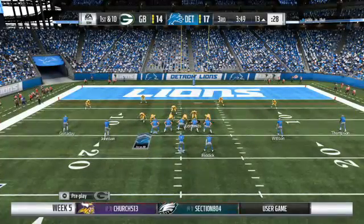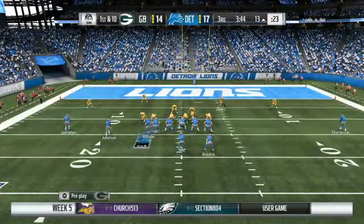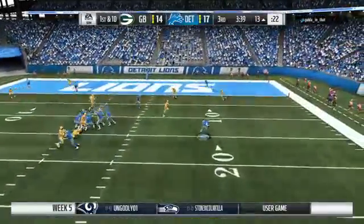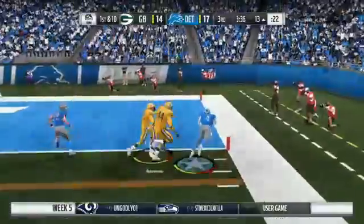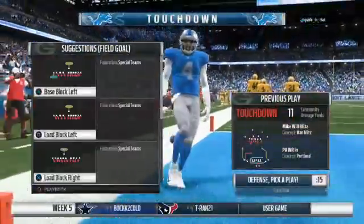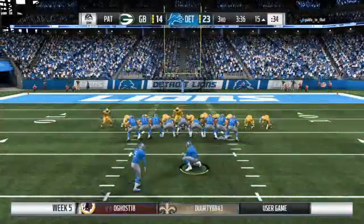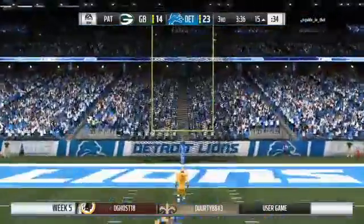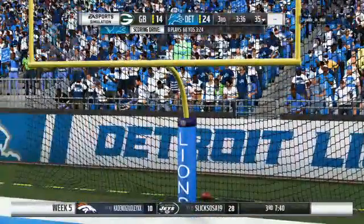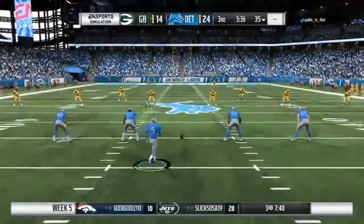Ready. Flag 32. From the red zone now, they'll look to throw. Flushed out right. And he will score. Touchdown, Lions. Tyrod Taylor, his second touchdown of the afternoon. And the Lions add on to their lead. Prater for the extra point, and his guys will take a 10-point lead. Here's Prater now set to kick it away.